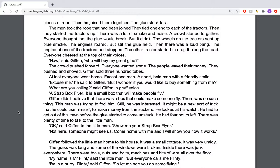Then there was a loud bang. The engine of one of the tractors had stopped. The other tractor started to drag it along the road. Everyone cheered at the top of their voices. "Now," said Giffin, "who will buy my great glue?" The crowd pushed forward. Everyone wanted some. The people waved their money. They pushed and shoved. Giffin sold 300 tubes.